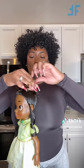Tiana's hair was looking very dry and very brittle, so we had to put that moisture all the way back in. She told me that she wanted an updo, so that's exactly what we gave her. She was definitely serving princess vibes. Now she can look fresh as a daisy every single day because these products are at your local drugstore.